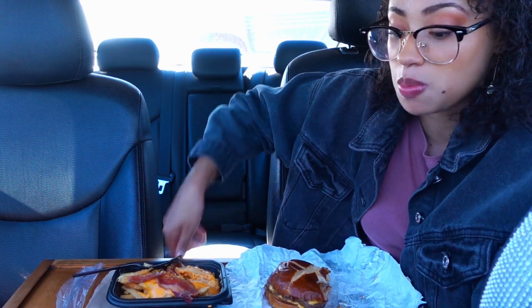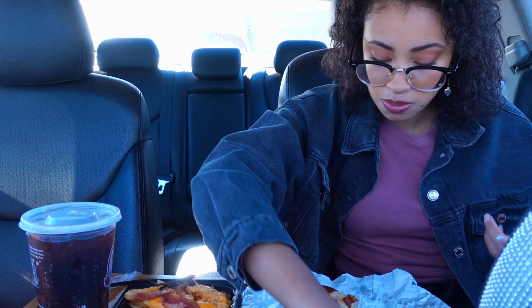Something told me to get a sauce. And I was like, nah, it'll be fine. I desperately want a sauce. Something to liven the burger up, you know? It just tastes pretty bland, like nothing special about it. Does the pretzel bun taste better than their regular bun? Let me see. I wish I had pickle, lettuce, something.